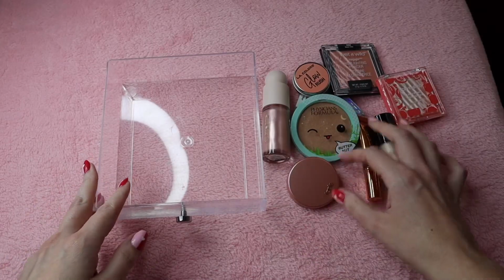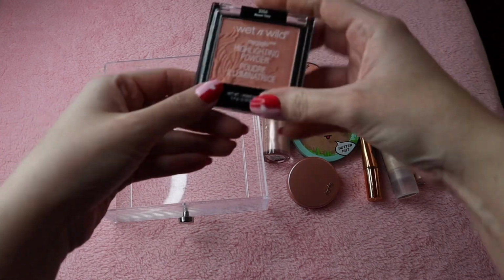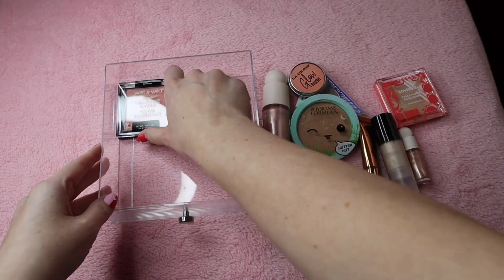Let's put these back in here. I went ahead and took out the e.l.f. ones because they're not going to be put back in here. I'm not going to use those anymore.